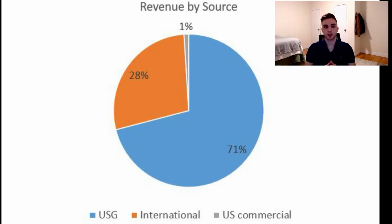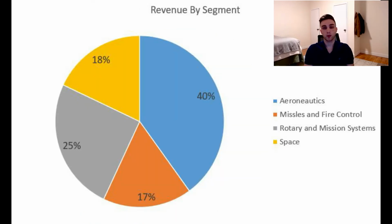So here I have a picture of Lockheed Martin's revenue by source. And you can see that for fiscal year ended December 2021, so like 2 months ago, 28% of Lockheed Martin's revenue came from international sources, whereas 71% was straight from the United States government and 1% was through commercial means. They have 4 business segments: aeronautics, missiles and fire control, rotary and mission systems, and space.